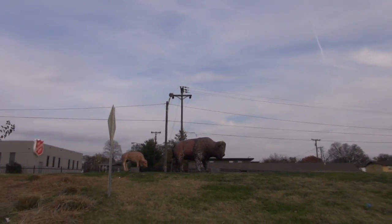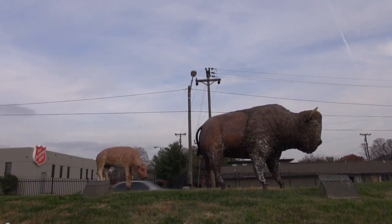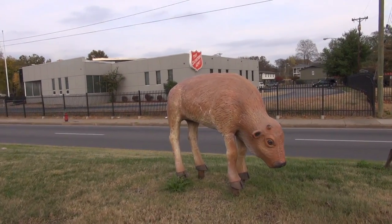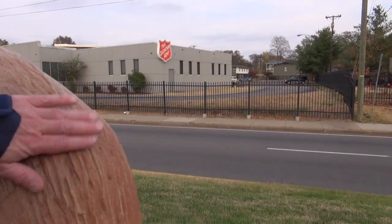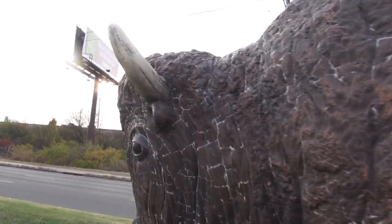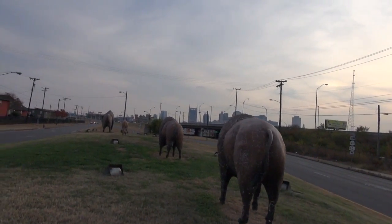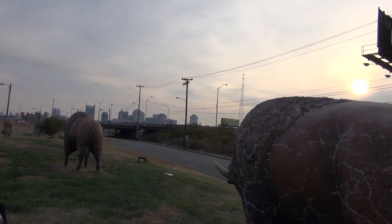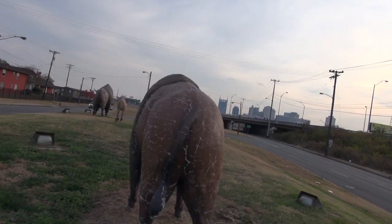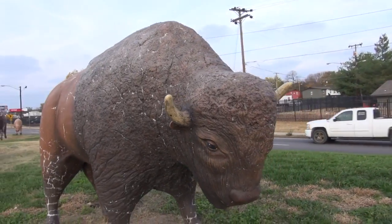There's mama buffaloes and baby buffaloes and daddy buffaloes. I reckon they're all buffalo. Even if it's a mama, it's still considered a buffalo. But they're even lit up at night. And they need some attention. They're a little cracked up. They're concrete, they're hard. They need to be painted. I guess the horns would be a male. No, they all have horns. So, you know what? I don't know, ladies and gentlemen. But they have buffalo. Grazing.